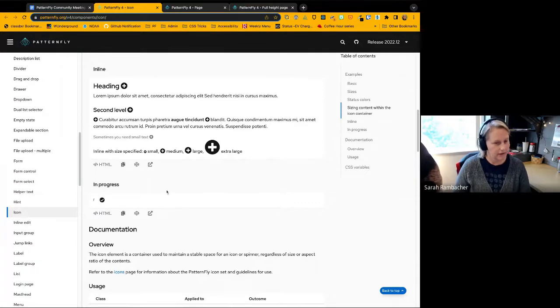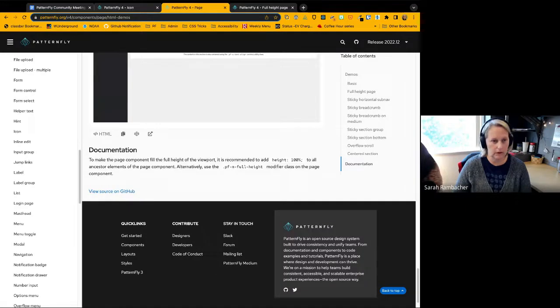I think that's everything for that. And then I'll go on to the second one, which is an enhancement to the page. Previously we still have this note here reminding everyone that in order to make the page full height, all the ancestors of the page need to have a height of 100% on them. Otherwise it won't stretch the full height of the window.